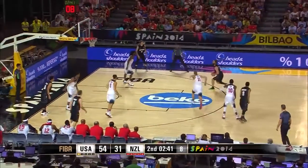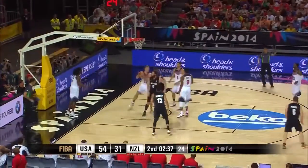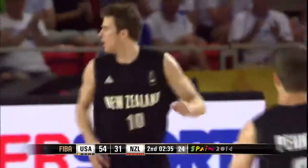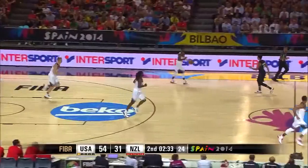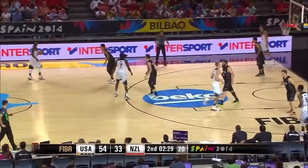Now his brother, Corey Webster, gets it over to Frank. Pump fake. And he gets inside. Oh, there's the aerial artistry of Thomas Abercrombie. That's what he can do for his team. What an athlete. I mean, he can really get up and control the ball after receiving it in midair.